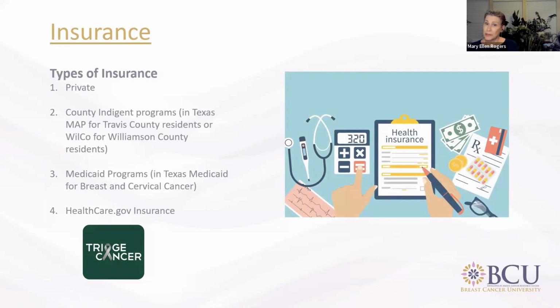A recent breast cancer diagnosis is both scary and confusing, among many other things. So tonight I'll go over the top priorities for you and how to navigate those priorities. One of the first things you should do, if you haven't already, is look into your insurance. If you are insured, find out what your policy covers. And if you have questions, a patient navigator or financial counselor may be able to help.